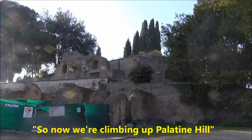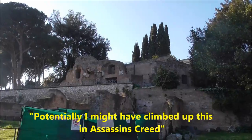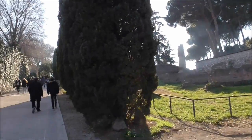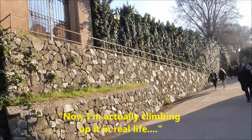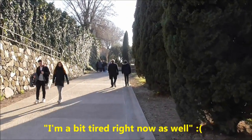So now we're climbing up Palatine Hill. Potentially I might have climbed up this in Assassin's Creed. Now actually climbing up it in real life. Who'd have thought? I'm a bit tired right now as well.